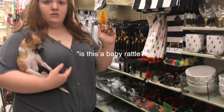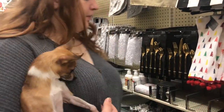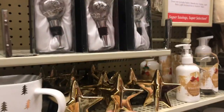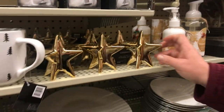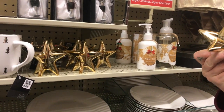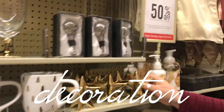Wait, what the heck is this? Is this a baby rattle? It's a napkin ring. Abby's very fancy, as you can tell. What is this? This is cute. Just a little decoration. It just says decoration.